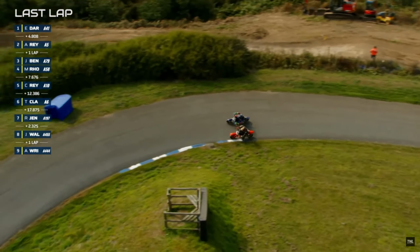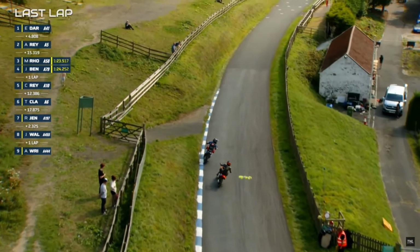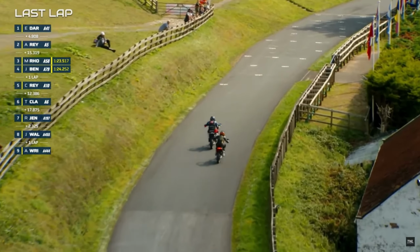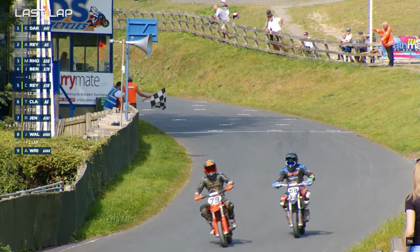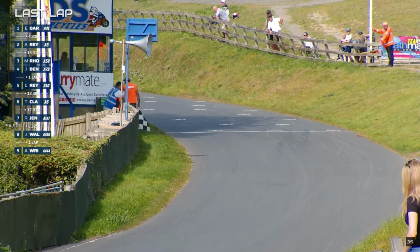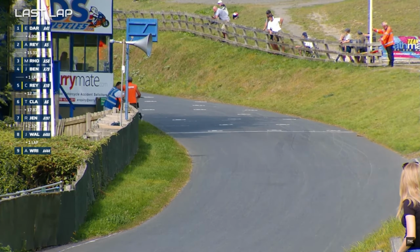And here we go then. Jackson Bennett is in third, but Max Rhodes around the outside, just drives around the outside there. And a little bit of a squirm there on the exit. Jackson Bennett has a run on him. They go side by side across the line. And it will be Max Rhodes who is credited with third position by 0.01 of a second.